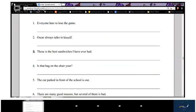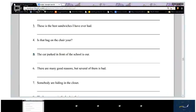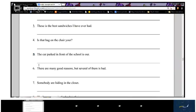All right, let's go to Mohsen, number 4, please. Is that bag on the chair yours? Okay, yeah, so adding an S there. Yours. Great. All right, how about number 5? This is for Samir. The car parked in front of the school is yours.